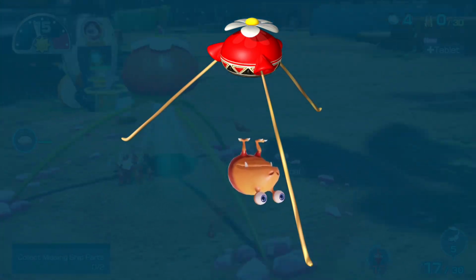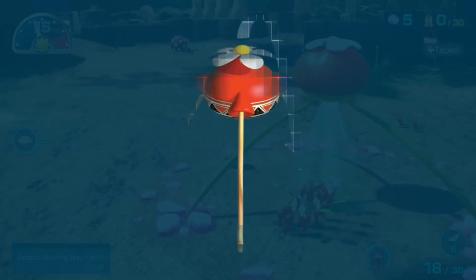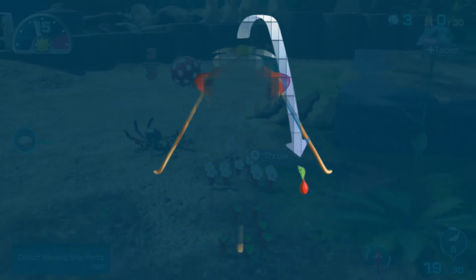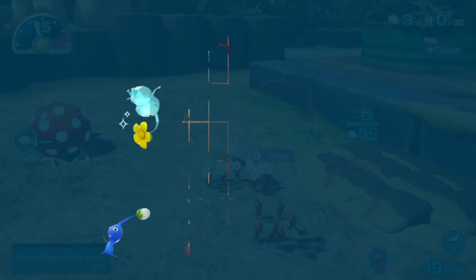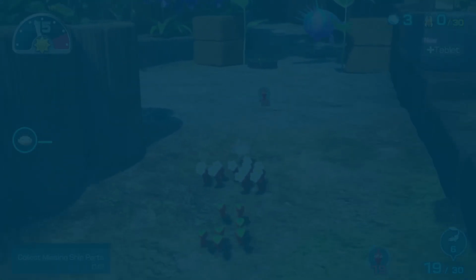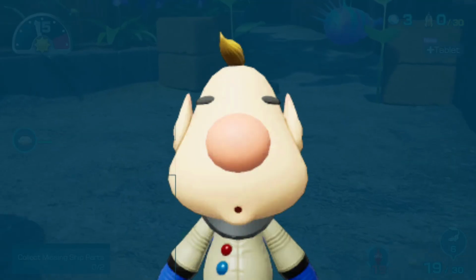Carrying defeated enemies to the onion will create more Pikmin, which leads to rule 3, create more Pikmin. The more Pikmin there are, the less of a chance of extinction. Rule 4 is to be willing to fight for your people against the evils of the world, and Rule 5 is to avoid Louis. He will eat you.